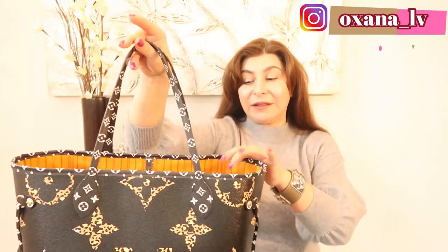Love everything about this handbag. Love the additional pouch because it almost brings a totally different story. Love also my handbag organizer. It's an absolute match for this handbag. Love that this handbag doesn't have any vachetta or anything like that.